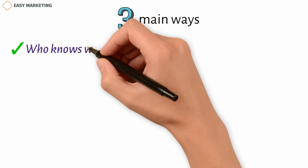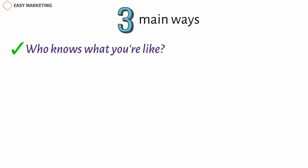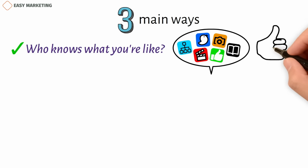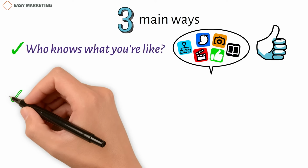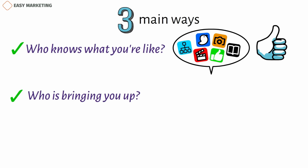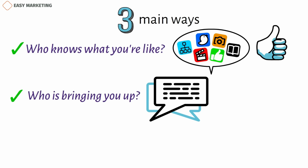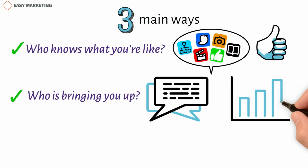Who knows what you're like? This has to do with how popular you are on social media, how many likes you get, and how many people follow you. Who is bringing you up? Here you can look at shared posts, suggestions, and comments on posts. Using tools for social statistics, you can track your growth.